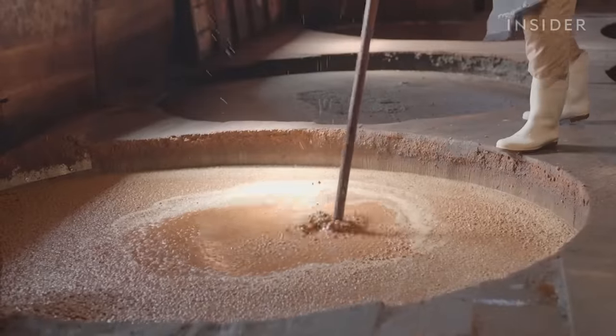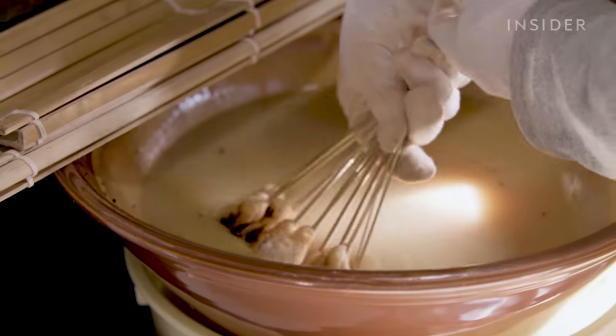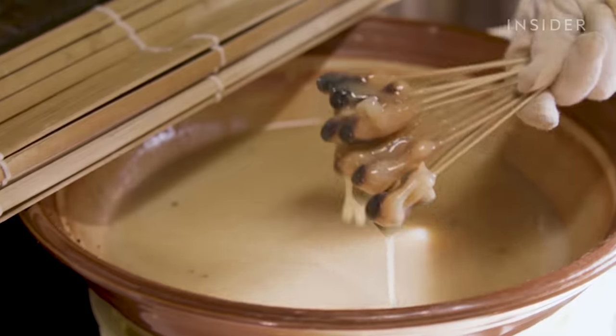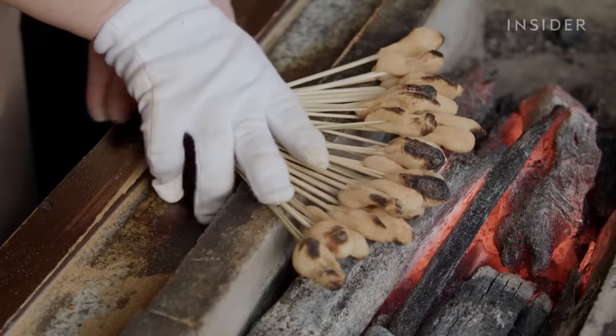And the soy sauce artisan in Japan who brews his recipe in handmade barrels that last 100 years. We will take you on a tour of five of the world's culinary gems to see how their centuries-old traditions are still standing.